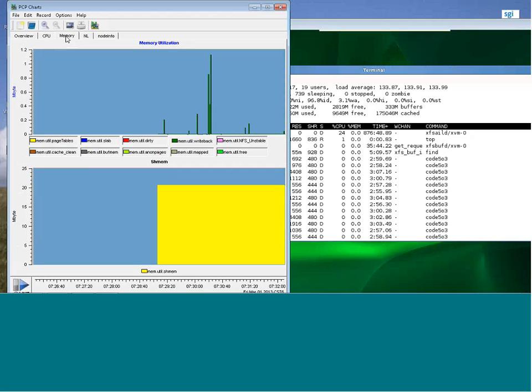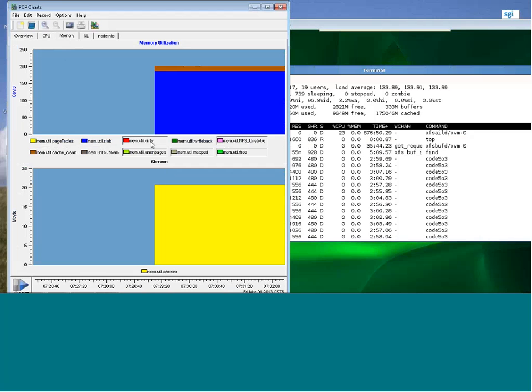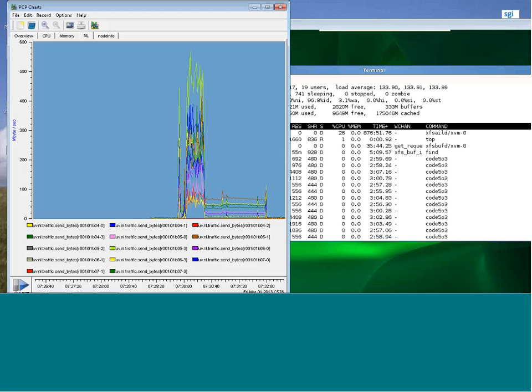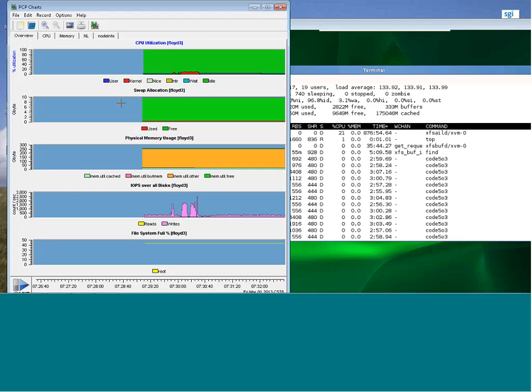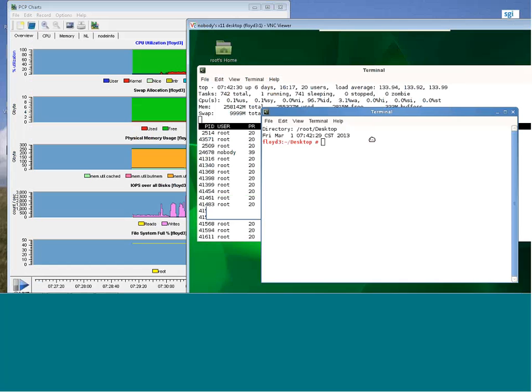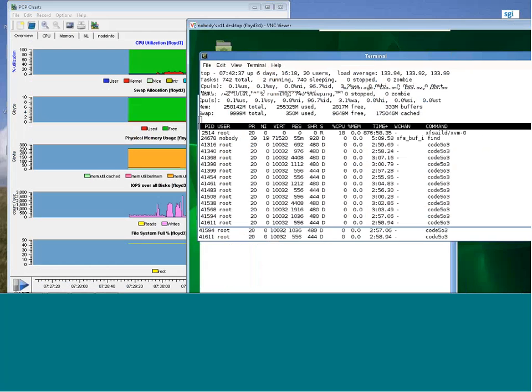Shamem, I got no shamem. Not a big issue here. Numalink traffic, I am tracking. So here was that high system time event that we had. I'm just kind of hoping to see another one happen here. So I'm trying to catch and correlate an event with that system time to find out what it was, whether it was related to the metadata I have or a flush that happened.